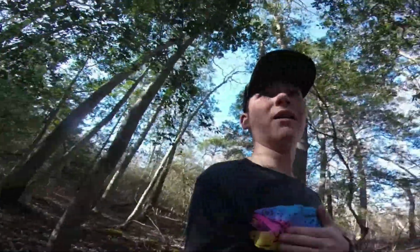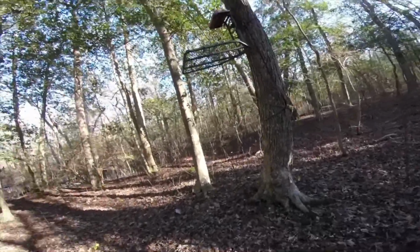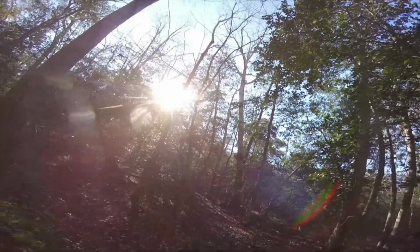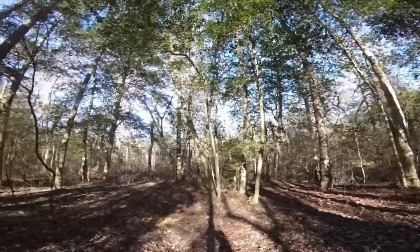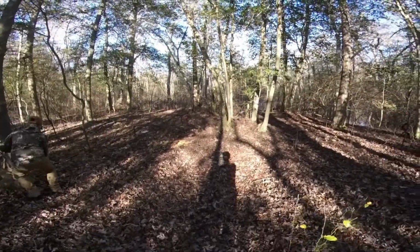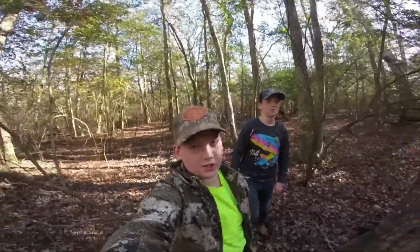So this is where I hunt. This is my stand, right up there. The ladder's not there right now. It's right over there. But we have water on this side, trees on this side. Yeah, we got water everywhere. It's just surrounding it. That's my bait pile right there. And yeah, we'll pick you guys up after we get the SD card and see how many pictures are on there.